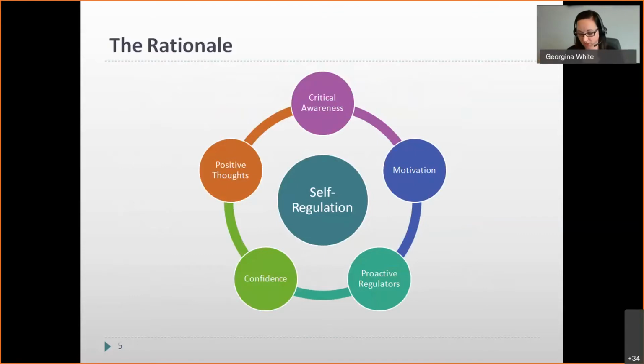So self-regulation, what is it? I put a few key points around this here. It's that critical awareness of oneself. Students who are motivated, proactive learners come prepared for class, have time management skills, and have confidence in themselves and with others in a group. Often people have a tendency to compare themselves to their peers, so having that confidence, and creating positive learning environments, positive thoughts within the student, and an environment that builds trust and relationships, would help foster that self-regulation.